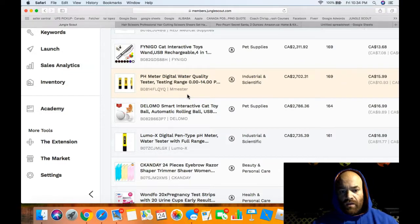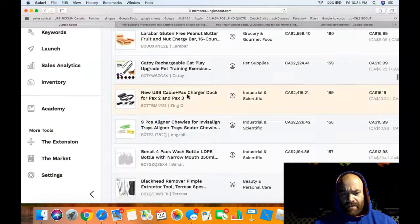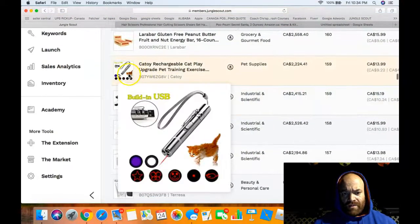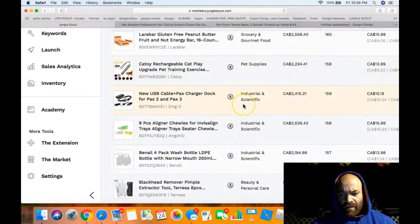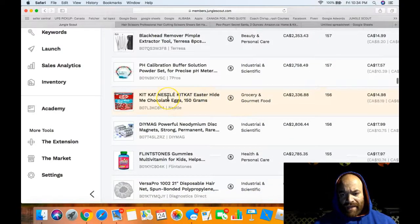And what else do we got? Industrial, we got baby, we got anything else here? No more pets here. Another one of those lights. So another seller's making 150 sales off of his light. Same thing. Personal baby care, grocery, we got Kit Kat chocolate.